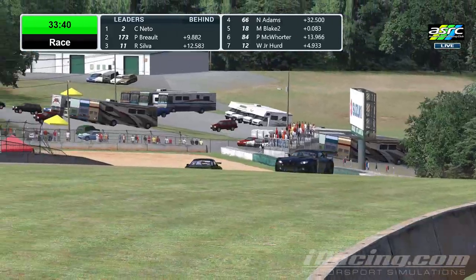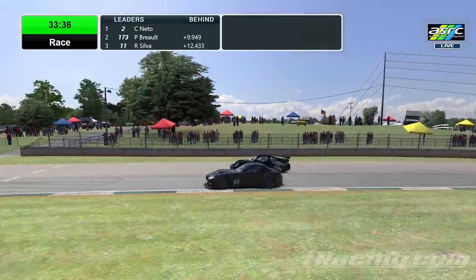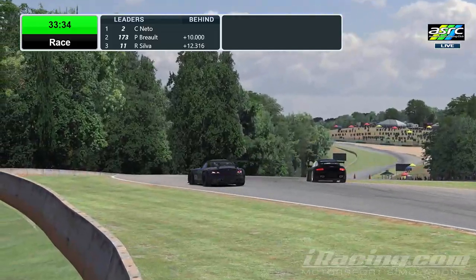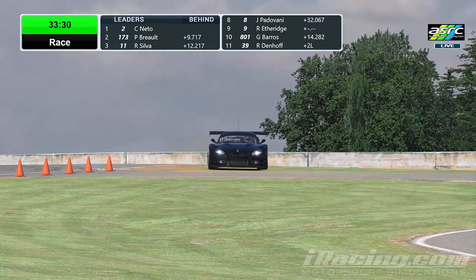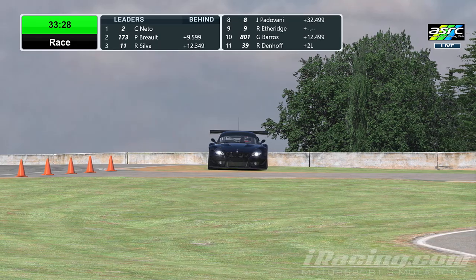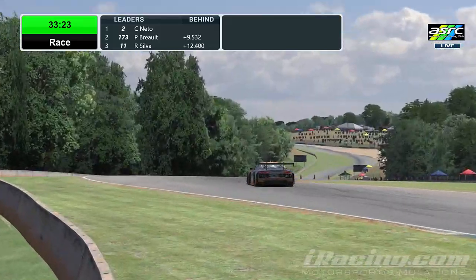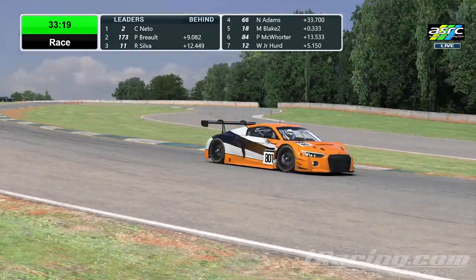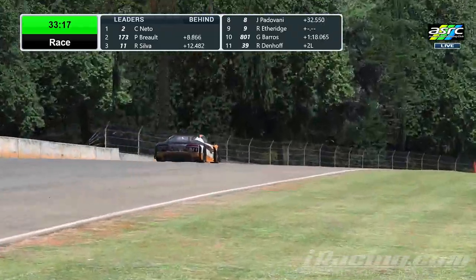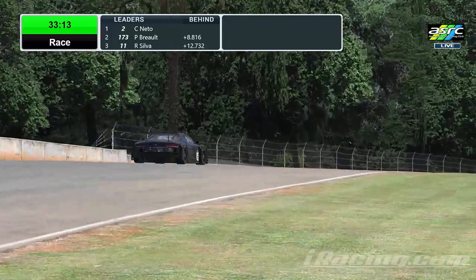Ronald Etheridge going off track as well. And looks like him and I believe that is okay, the 9 car appears to have damage. Look, he will reset. So now Guilherme Barros is now in second, but that looks like Jefferson Padovani is almost about to lap him.